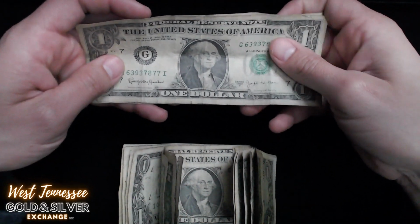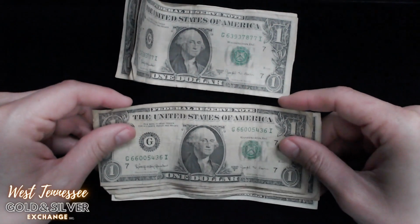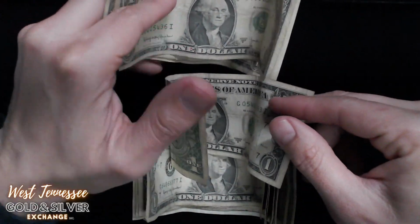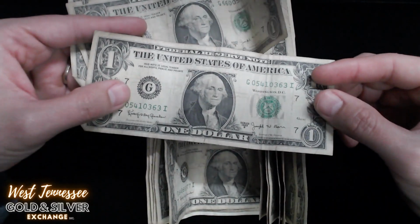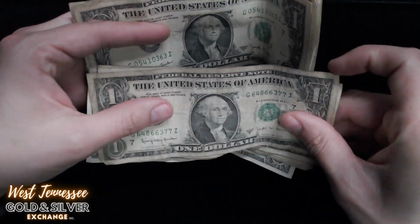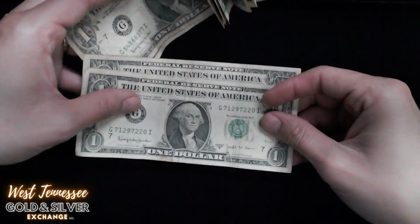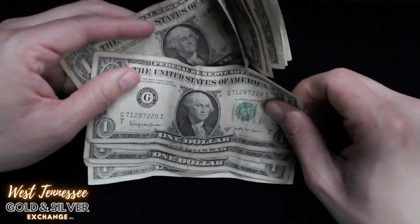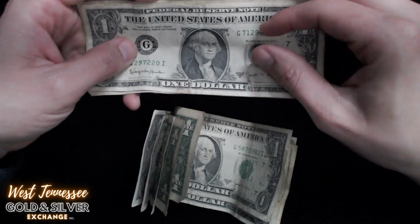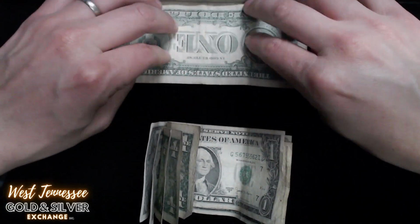The serial numbers weren't fancy or anything like that. But I believe there was also a silver certificate in here as well. But these are all from Joseph Barr in the 1963 series. Another Joseph Barr, quite a few of them. So I guess people were finding them and just holding on to them for some reason, thinking that they'd probably be worth something. But they print so many of these that I'm pretty sure a ton of them are still floating around in circulation.